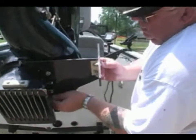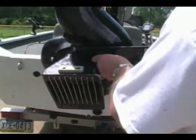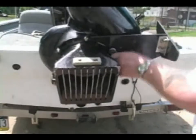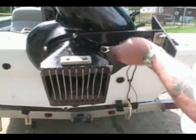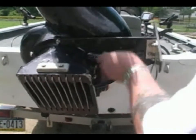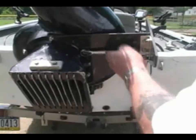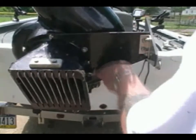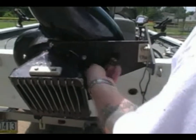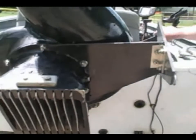As my model, this one here, the stud's long enough that I can just simply use the hardware that's on the motor. Well, the right direction here. If I can get my wrench to cooperate. You see how simple that is? That side's done.